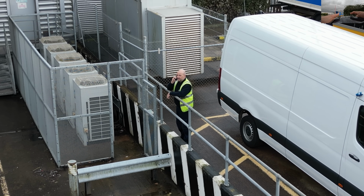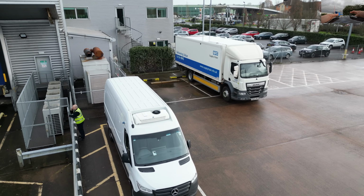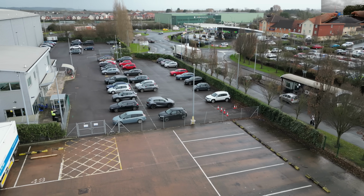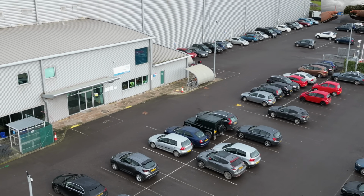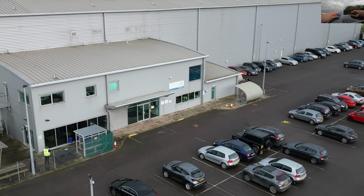Gentleman down there spotted the drone and he's laughing. Good man. And then on this side we just have a large car park for the staff, which is fenced off so they don't drive into the yard. We've got another sign there, NHS Supply Chain.